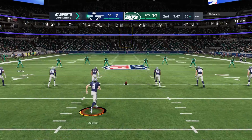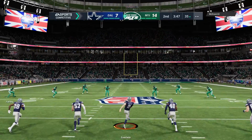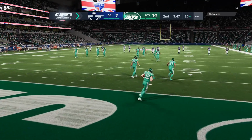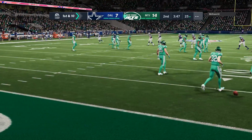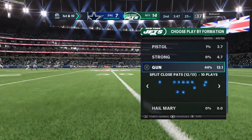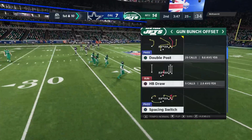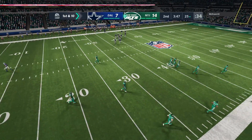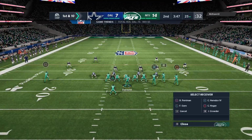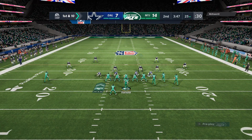So they throw the pick 6. They'll get another shot at it now as this one's in the air. And no return on this one as the fair catch is signaled for and taken. The Jets take over 1st and 10 at their own 25-yard line.